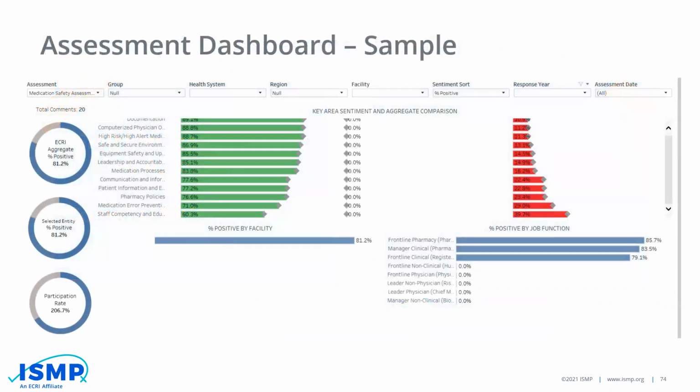The one exciting thing we have with the new self-assessments in conjunction with our affiliate ECRI, we're also developing these as an online assessment, different than what we've done in the past. This will allow you to actually survey your individual staff members to get feedback, and will generate a dashboard similar to what you see here. Eventually, you'd actually be able to have some comparative data to other pharmacies or specialty pharmacies, depending on what your setting is.